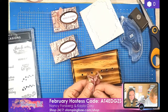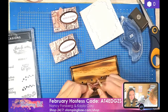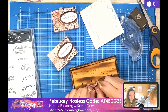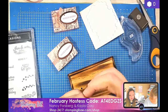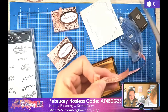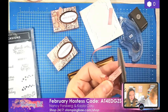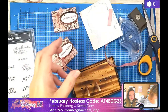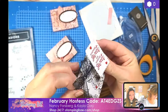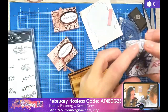Okay, so now I'm just going to use my bow maker because you guys know I can't make decent bows when I'm putting them on projects. So this wonderful bow maker that our friend Vicky made works perfect for me because I'm very challenged. And seriously, it's pretty pathetic. Although, I do have to say, it depends on the ribbon because I did tie this one all by my lonesome right here. That one right there. You can tell because it's twisted.